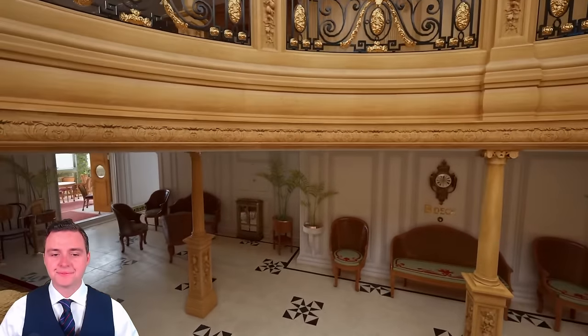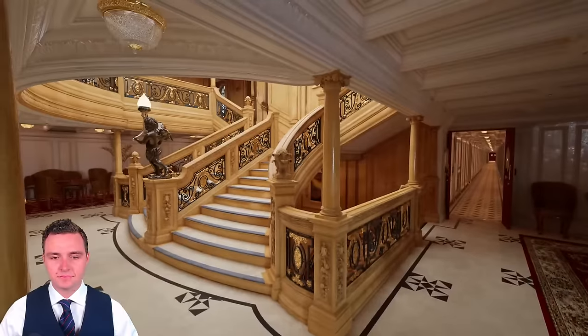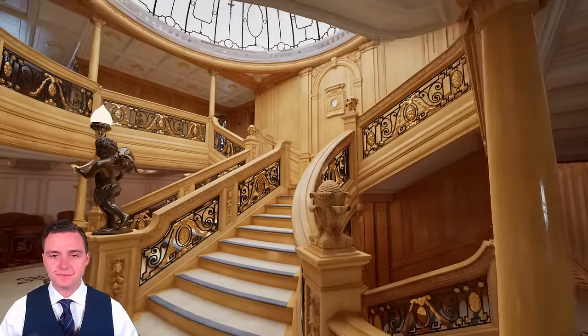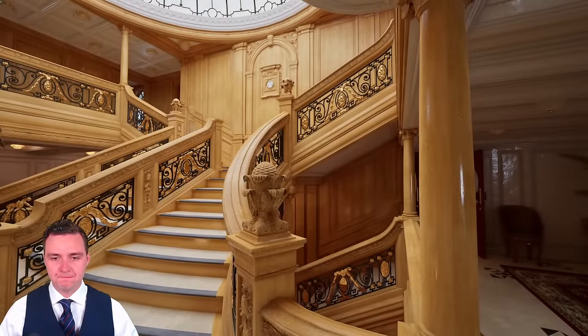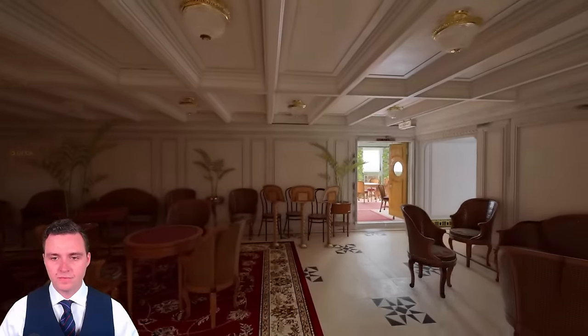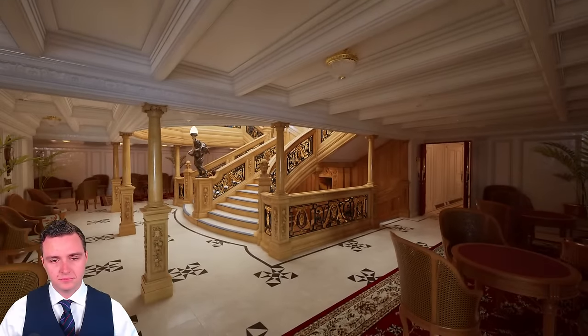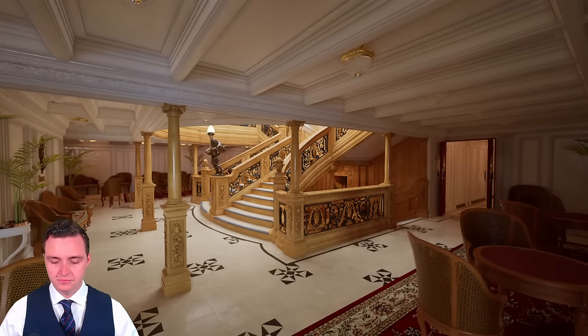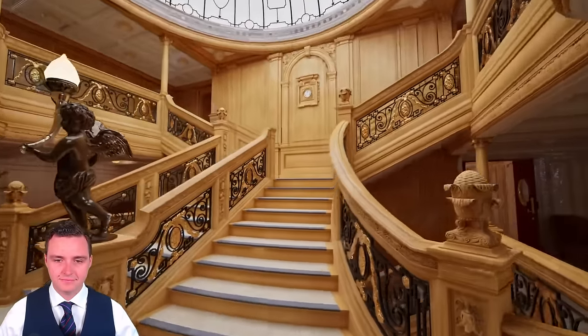One of the most unique spaces on the ship was the Grand Staircase, I would imagine, because I haven't seen anything like these stairs on any other ship, except for Titanic and Olympic, and I guess eventually Britannic. Well, the dome is on other ships. Yeah, you see domes on other ships, but this type of paneling, the design you see here, you just don't see that exact thing on ships.